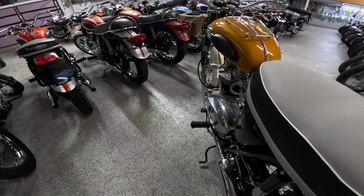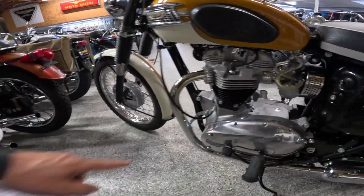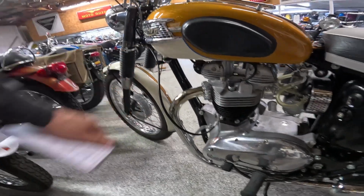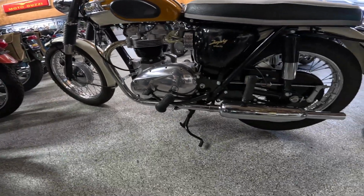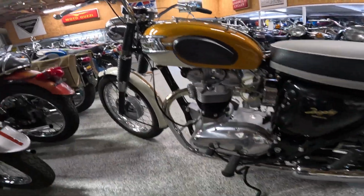Let's see what we got on this side. Just a piece of art in my mind. Here's the tach drive right here. Just an absolutely glorious machine. We'll get into this here in a minute. I'm trying to look at the engine for now.